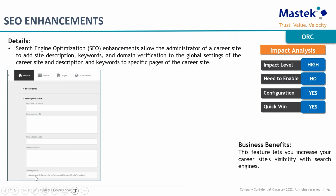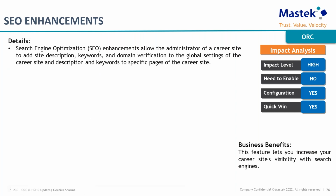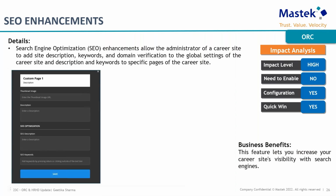In addition to this, you can also provide the search engine optimization description and keywords for specific pages of the career site. This will be very useful for those organizations who have created custom pages in their career sites.